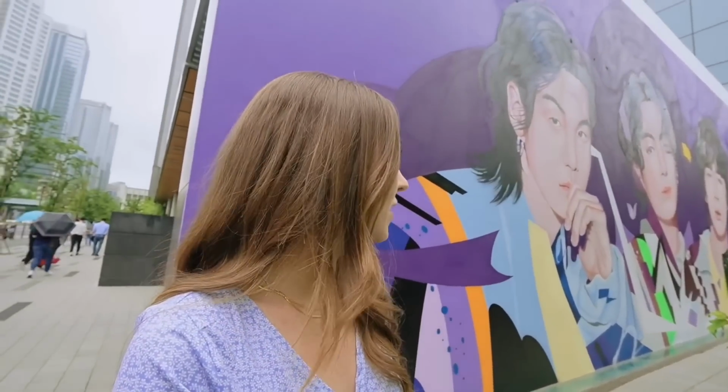And let me show you this epic wall art outside. Wow! This has to be one of the coolest murals I've ever seen. A huge hand-painted portrait of all of the BTS members.